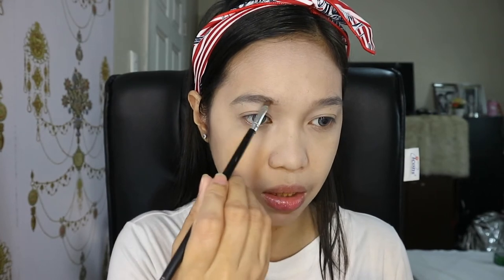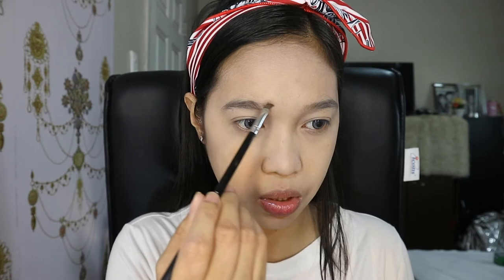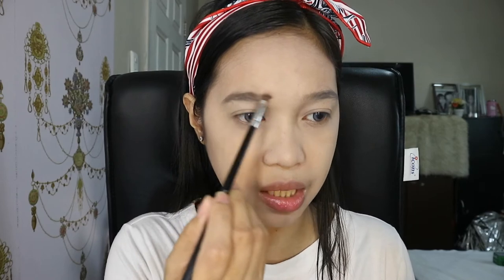So, same thing. Mag-start din sa bottom. Susundan niyo lang yung shape ng eyebrows. And the next one, yung sa topmost, para naka-outline na siya. And then, fill in. So, same thing. Kahit ganito yung gagamitin, kahit gel, kahit eyebrow pencil, same procedure yung gagamitin. That's just for me. It's working for me. That's why I'm sharing it with you, kasi it might also work for you.